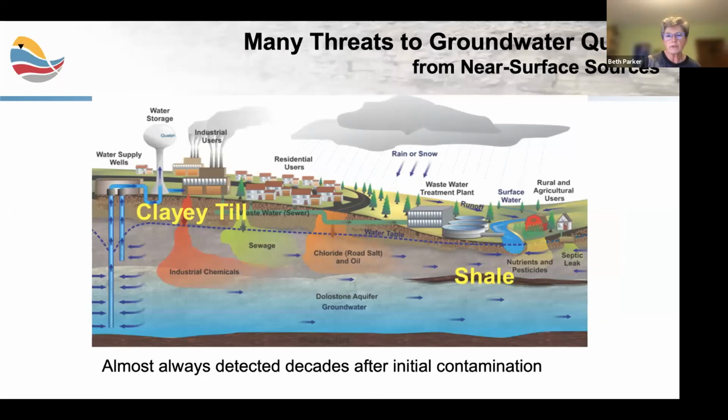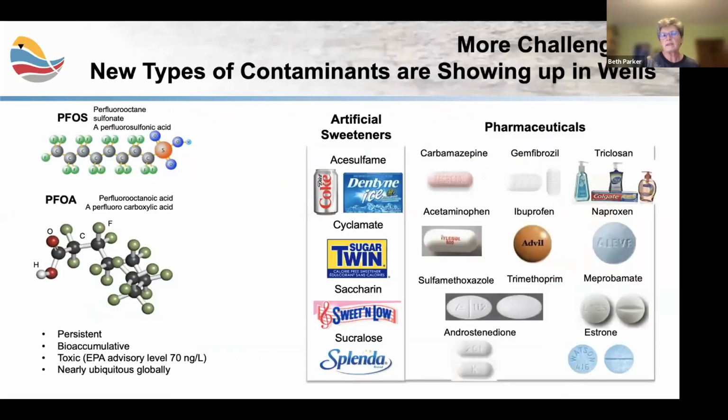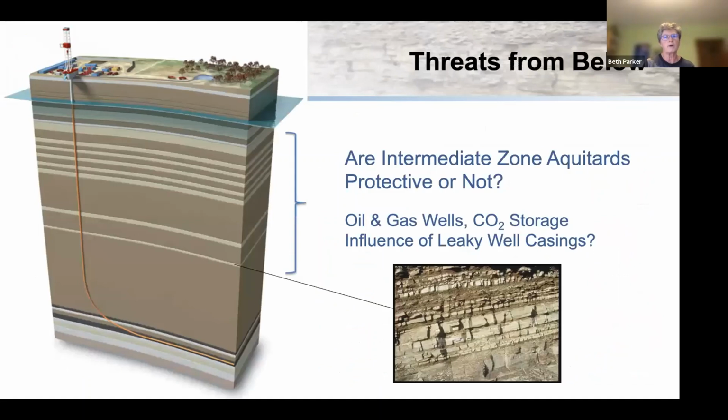And so this is just a cartoon representing the style of these point and non-point source contaminants. And one of the things as we're thinking about where we are standing now and into the future are some of these, what we call emerging contaminants, but essentially they're already contaminants in existence, and we're just discovering them because we're looking for them. And we have to update our conceptual models and frameworks for these contaminants because they'll have different chemical and physical properties in these systems. But we're also becoming more aware of threats from below.